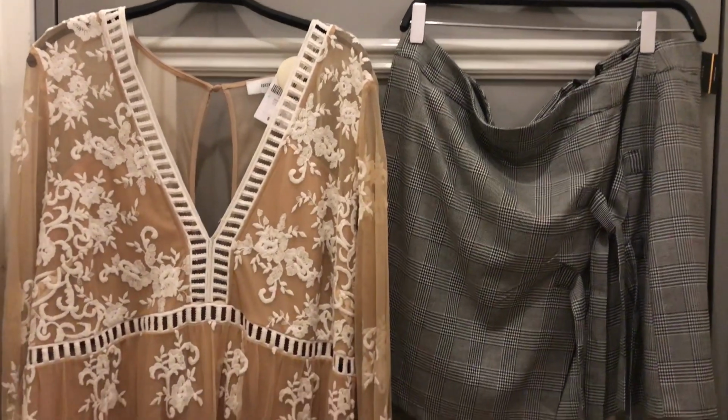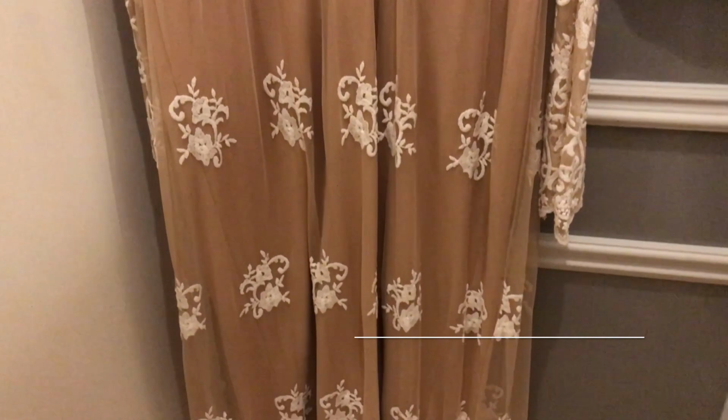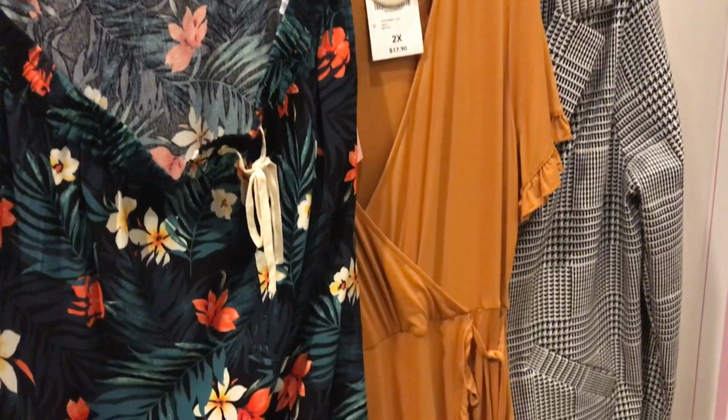Okay, so I grabbed a few items. Again, nothing was jumping out at me, but I did learn my lesson from my last Torrid haul. I did size up to a 2X. I usually wear a 1X, but this store does run on junior sizing, so I went for a 2X.